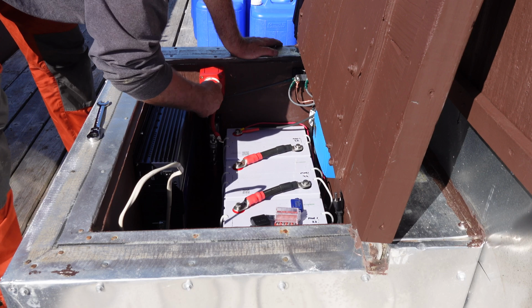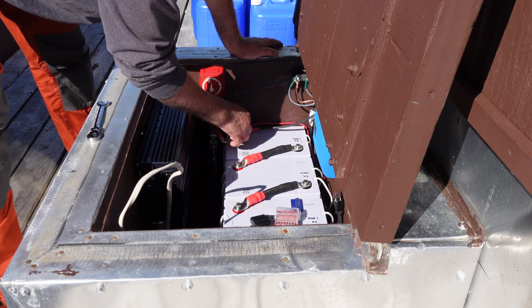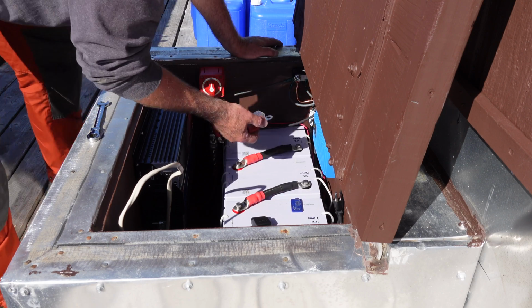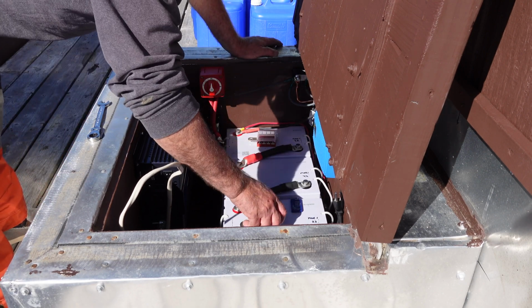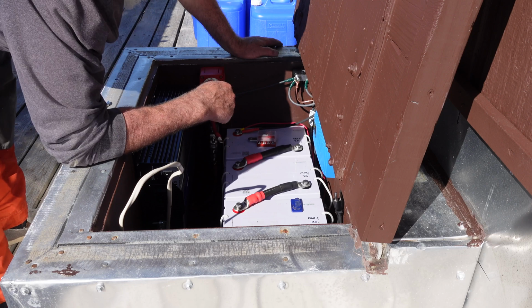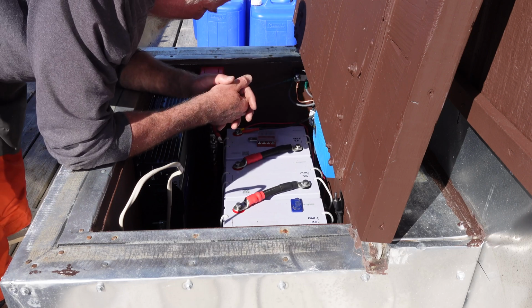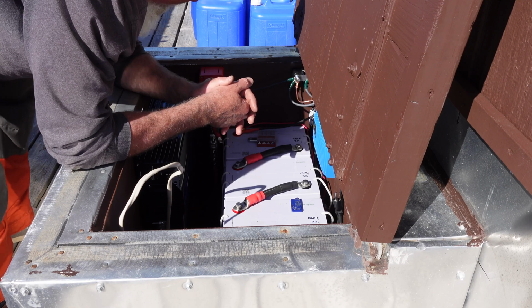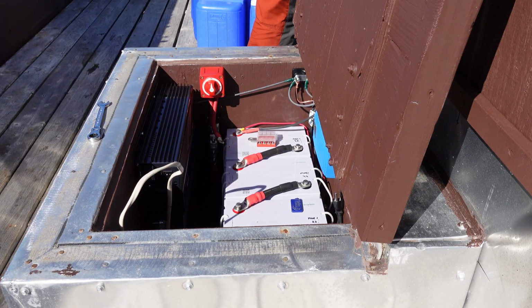All right. On, off. In addition, I have to put those on there. My post is going to be tall enough. I think I got some new ones though.